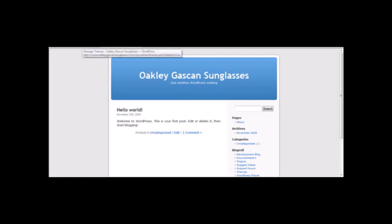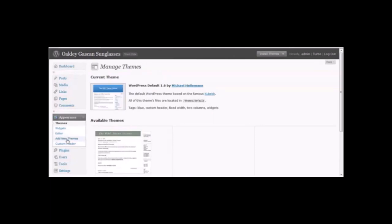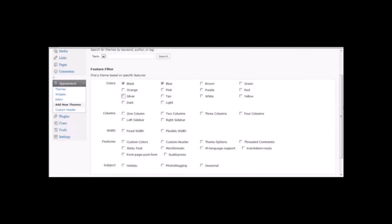So what you want to do is come right over here to log into your dashboard, and you just want to choose appearance from the left-hand side. You want to come down and choose add new themes. What I recommend you do is I usually go by colors, black, blue, those tend to be professional looking. You could also choose silver, and then just do a quick search here for themes that match that color.